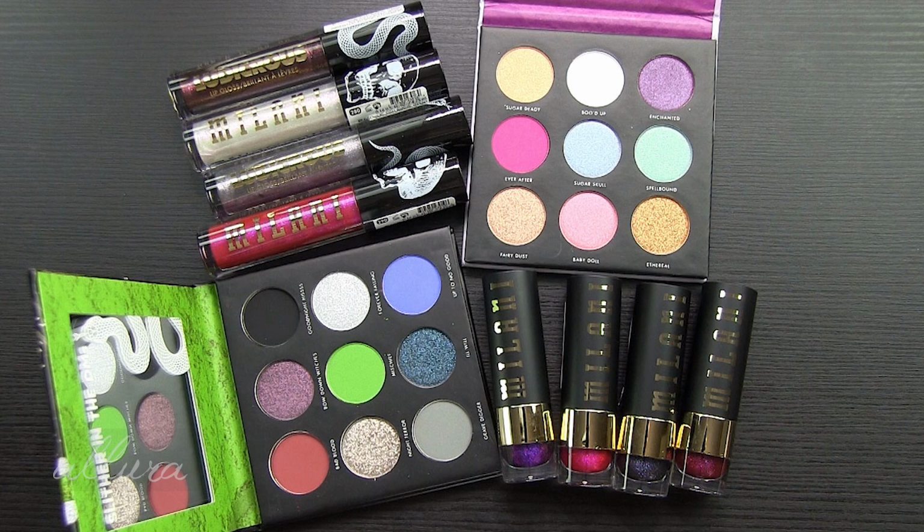And with both the lip glosses and the lipsticks, because they have all that metallic shimmer, you might get some flakes of metallic shimmer that fall outside of the lip lines. And with some of the eyeshadow shades, yes, you might get some fallout, but I think overall this is a very cool collection. I am glad that I got to review it, and I hope that you enjoyed.